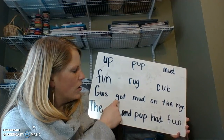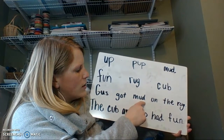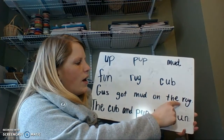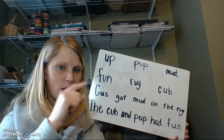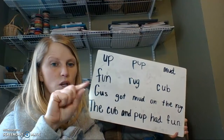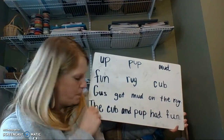Gus got mud on the rug. Now notice that I'm using my finger to help me touch my sounds and swipe underneath the words that I'm reading. This helps make sure that I'm reading each word and that I'm also reading the word correctly.